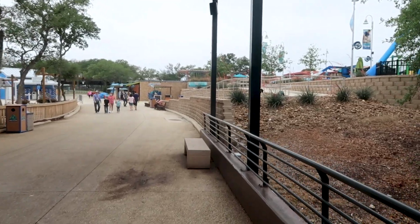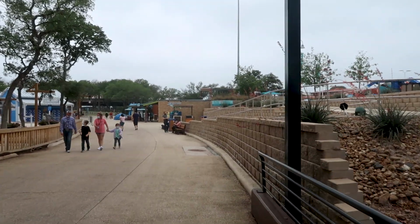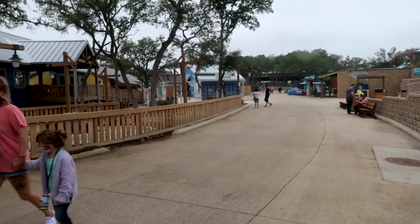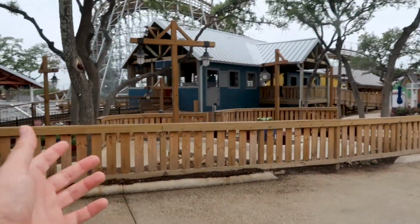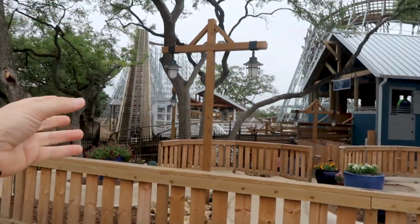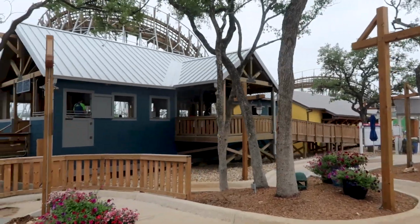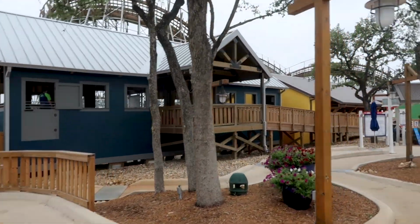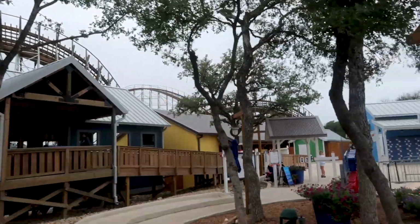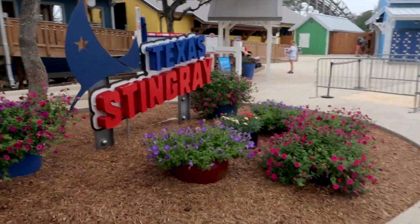So we're heading over here to the Smokehouse Barbecue, which it looks like is very similar to what's over at Busch Gardens. So we're gonna go over and try to eat that. But then we're right across the way from the brand new GCI coaster, the Texas Stingray. So you may notice that this coaster is a wooden coaster but has a steel base. It makes it last a little longer, so you get more bang for your buck out of it. So I think we'll try to do this, but I love the tight turns on this. And I also love the fact that they have a nice little Texas Stingray right out here.